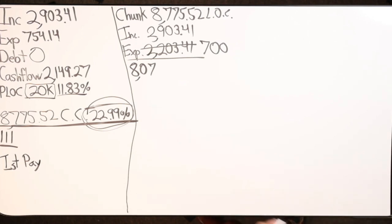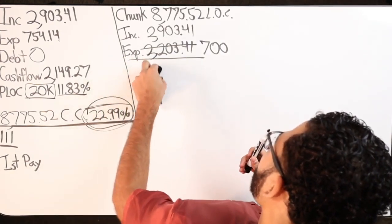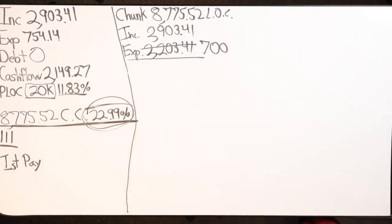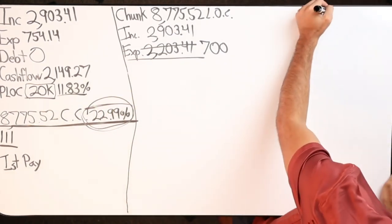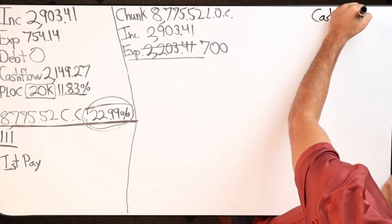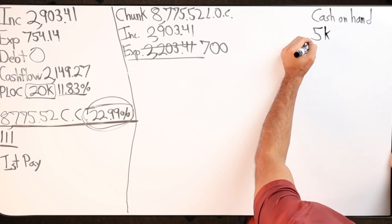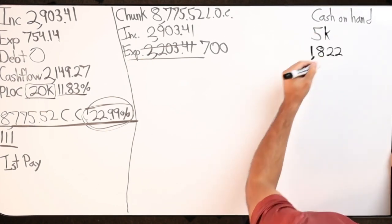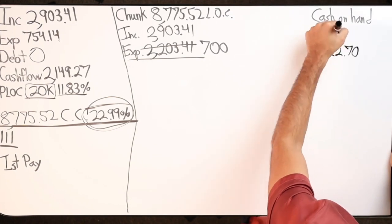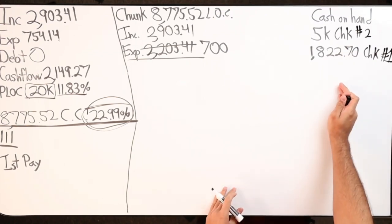My checking? Okay, I've got $1,822.70 in my checking. I've got two checking accounts. In the second one, I've got $5,049.09. Yeah, $5,000 in one, and then the first one you had, what else? $1,822.70. Cool. Checking account number one, checking account number two. We've got about $6,800 in cash on hand.